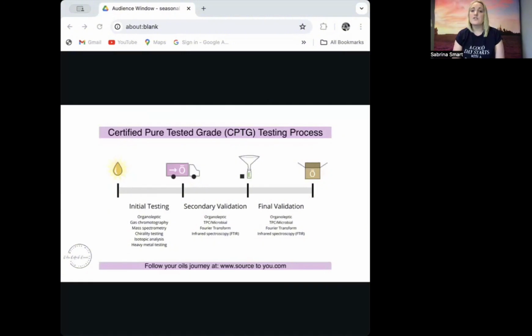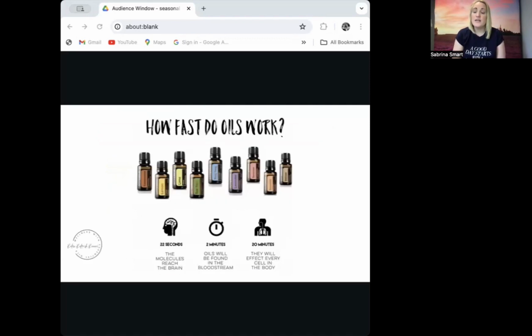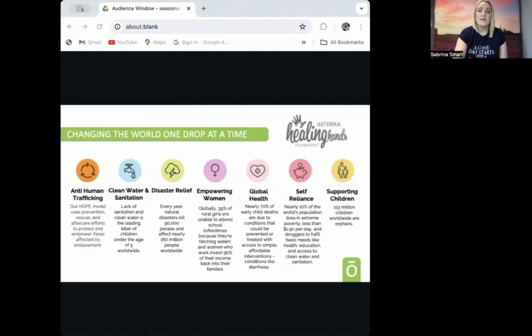So again, just mentioning the fact that ours are tested, and we do have our own testing that you can go to source2you.com and you can put the batch number in and you can see the testing done on every single oil. So they work really fast. It takes 20 seconds to reach 1 cell in the body, and it takes 20 minutes to reach every cell in the body. They work very fast and they're very, very effective. If you want to know more about doTERRA, we are also healing on both sides of the bottle.